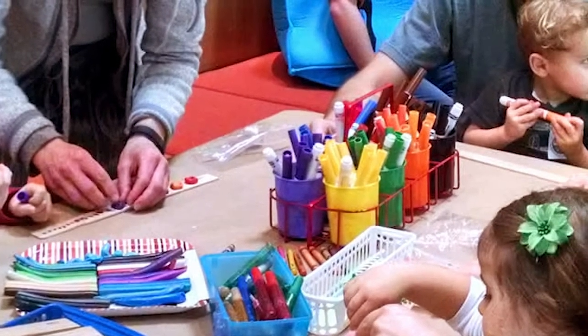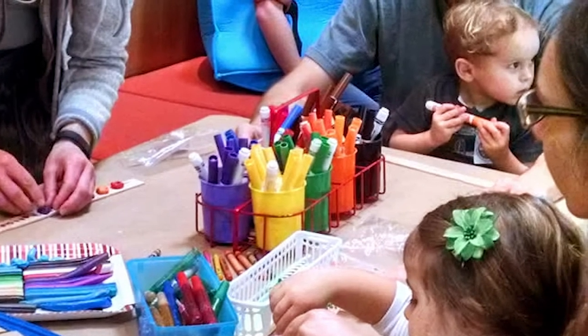I love it. I think they're also making dreidels, and I might be misreading this, but it's like marshmallow dreidels. Wow. Yeah, not only are they fun, they're also delicious. Another great event that's happening.